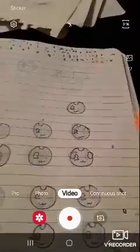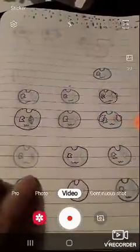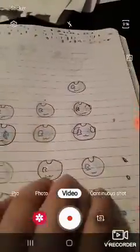I forgot, I drew this. There was a cartoon, but I don't remember. I don't remember this one either. Oh, you don't need to know this. This was a color practice I was trying to do.